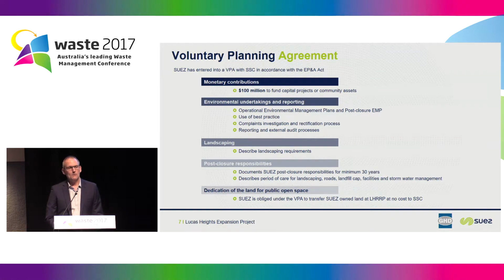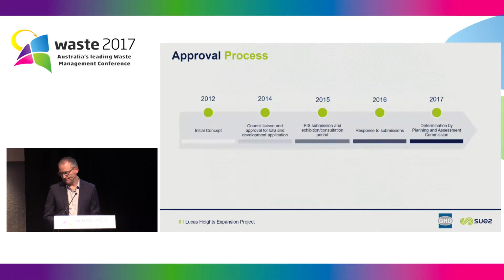The voluntary planning agreement also talks about the final landscaping, what it should look like, how it should be dealt with, and who should have access to the land. And finally, it documents a number of the post-closure requirements that Suez will need to comply with, and the other parties, for a minimum of 30 years post-closure. And finally, at the end of the operations, we have an obligation to transfer the Suez-owned land to Sutherland Shire Council as part of the creation of the parkland.